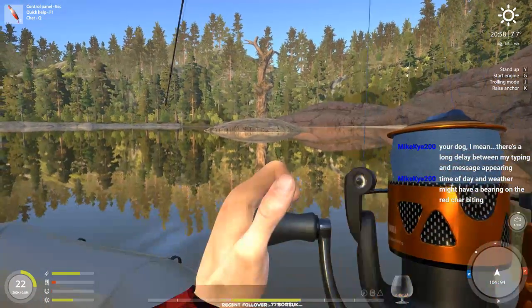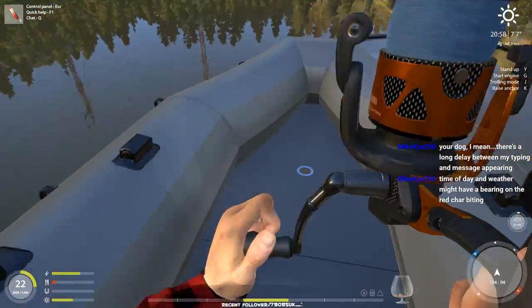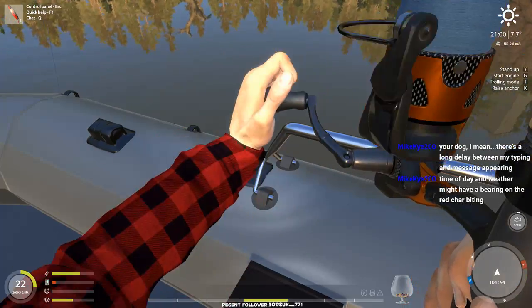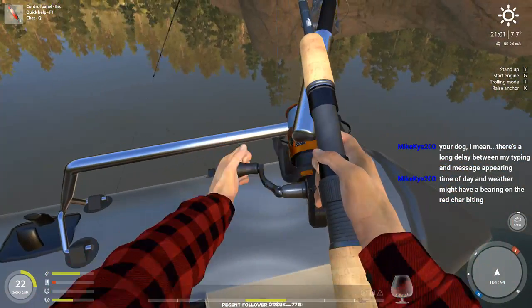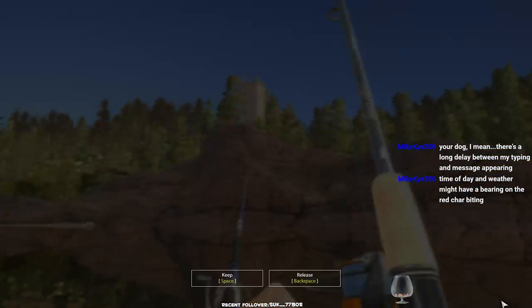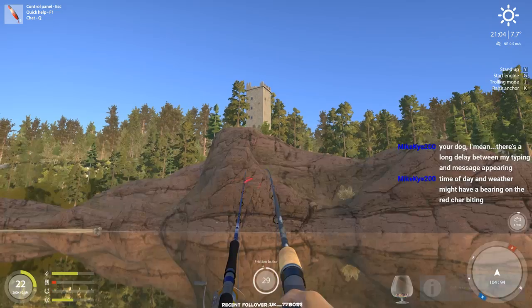And we got onto a fish. It's trying to go round the boat. What have we got? Got a little electric.